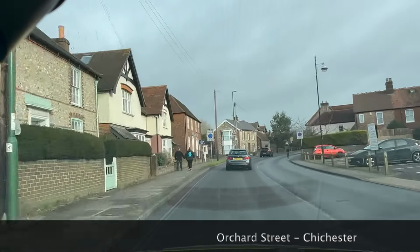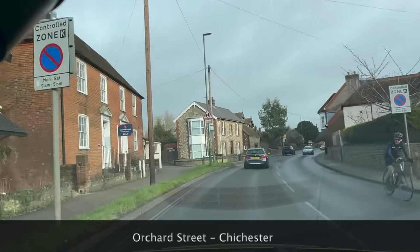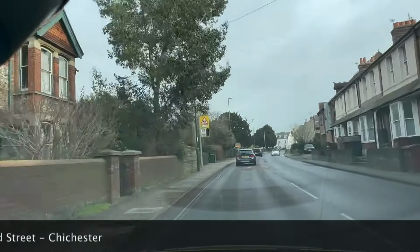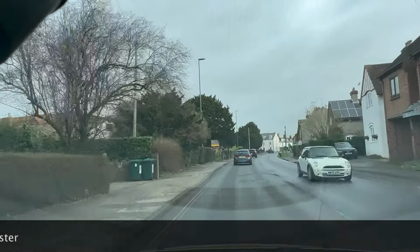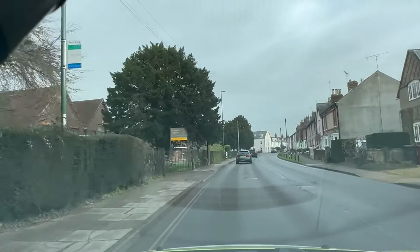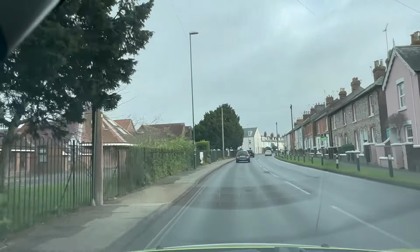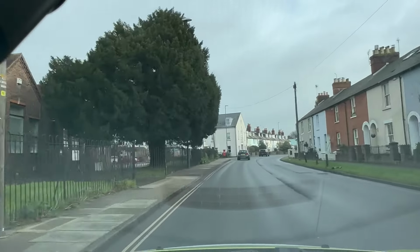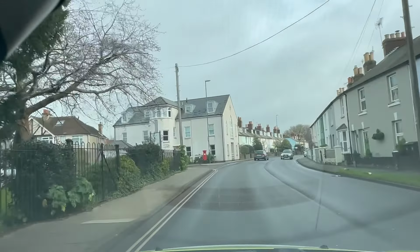That was Westgate roundabout there. So we're on what is the inner ring road of Chichester. It goes from North Gate, East Gate, South Gate, West Gate. So you can do a big loop around what is the sort of old historic walls of Chichester.